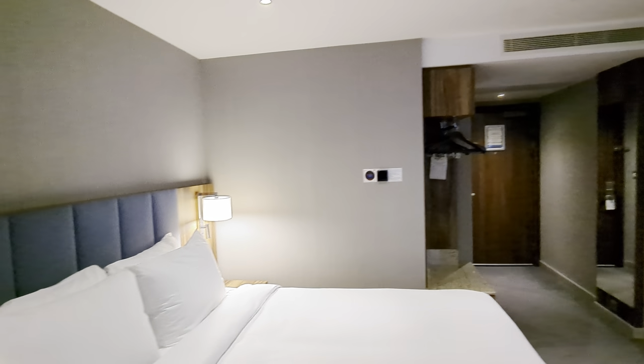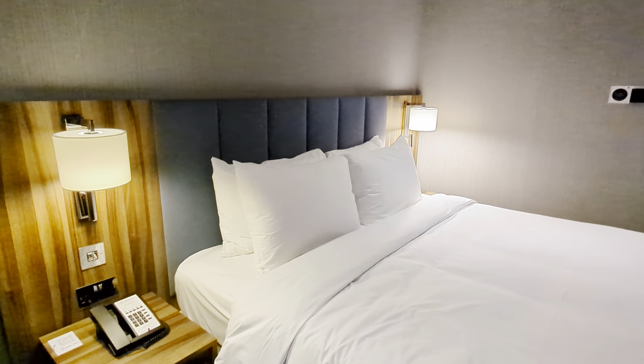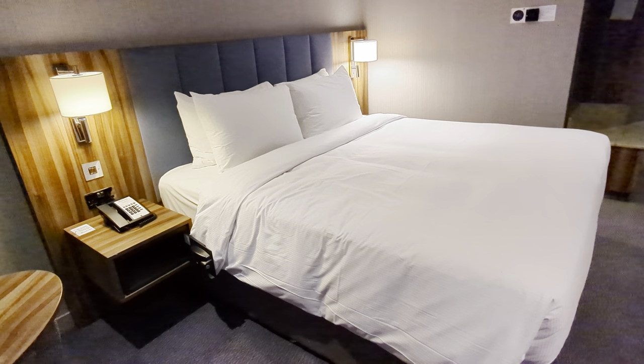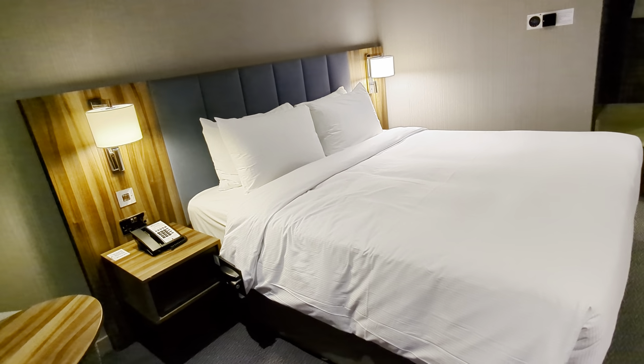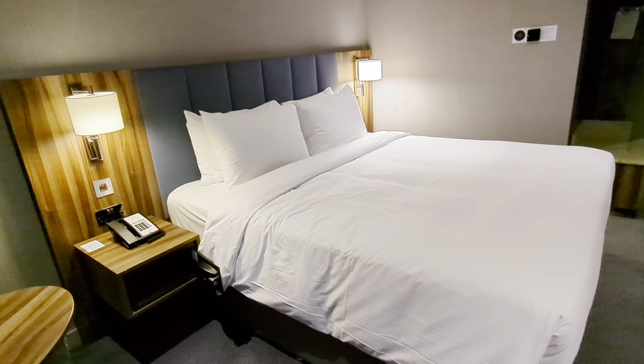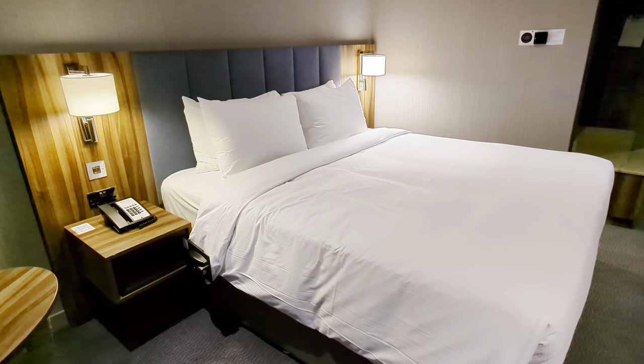Was a little bit more than we wanted to pay, but actually this is one of the few that's connected directly to the airport. And that was more important to us because we didn't want to be messing around with a cab tomorrow from the airport hotel. So, right, there you go. Hilton Garden Inn, London Heathrow, Terminals 2 and 3.